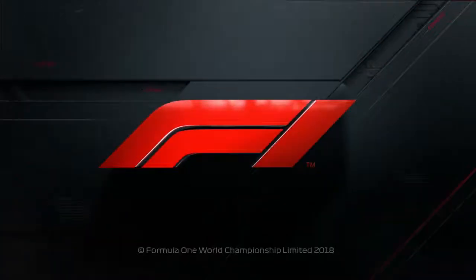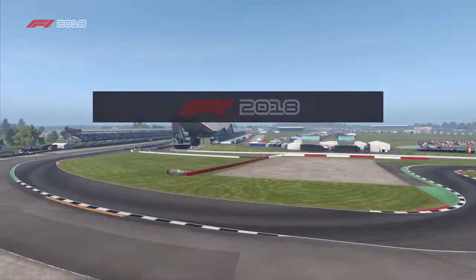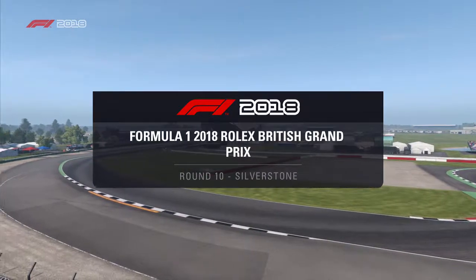Time for race number 10, the halfway point of the season. We are in Britain. I did all of the practice sessions. I got them all the purple max session points, which is great through two sessions. So I don't even have to do a third. And we qualified ninth. So not great, but not bad.